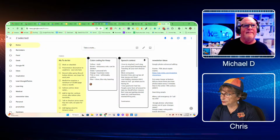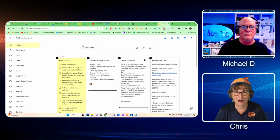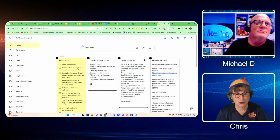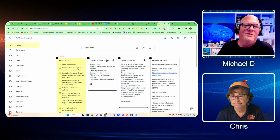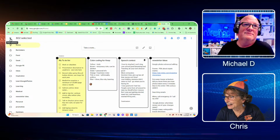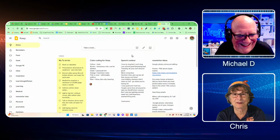Notice I just clicked on 2 and it says 2 selected. If I do a Control A, it says 802 selected. So that's how many notes I have, 802 notes. And she has a lot more than I do. I've been using it for years. I don't use it as well as you do, but I have been using it for a long time.